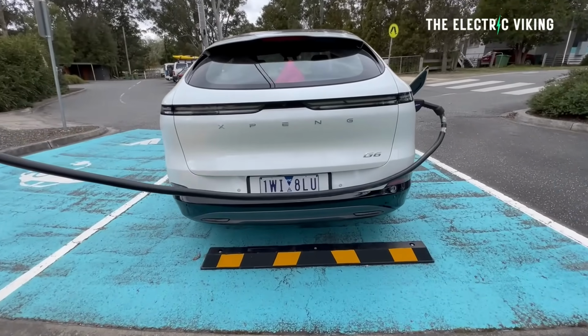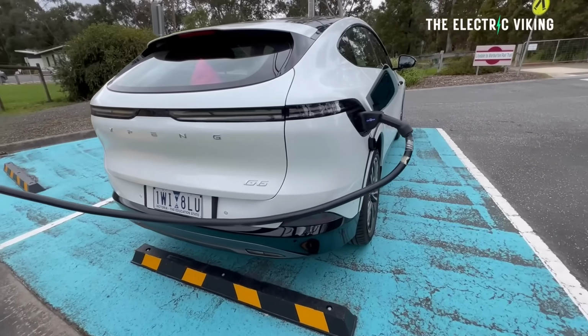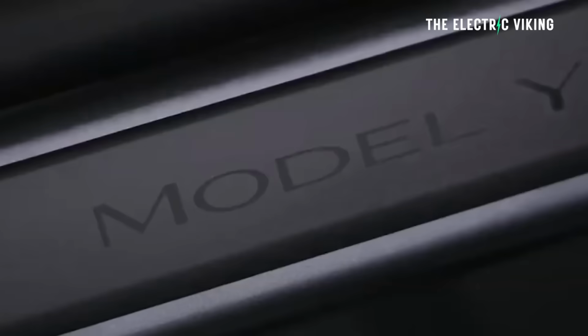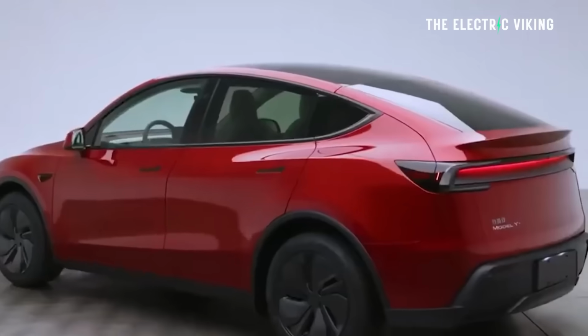Having owned the G6, I know everything it does well. I know all the advantages it has over the Tesla Model Y, and it does definitely have some pretty significant advantages. I know the advantages the Tesla Model Y has over the Xpeng G6. So here is a comparison between the two cars. When I get the Model Y, I'll do some more in-depth comparisons as well.